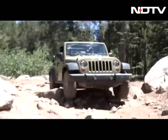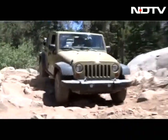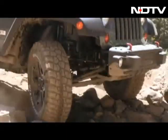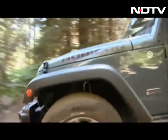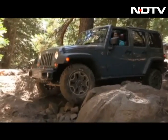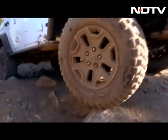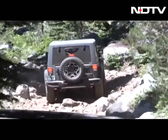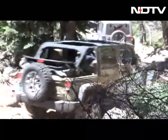Nothing, no description, no briefing could have prepared me for what I saw before me. Now, it seems just a little strange. Are they really going to let us take their shiny new Jeeps over this kind of terrain? Well, of course they are. That's why we are here, right?